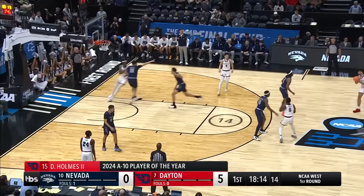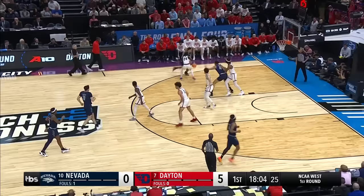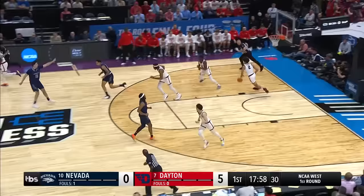Rims out. Rebound to Lucas. Their leading scorer cut off on the baseline. Back out on top. Three won't go for Davidson.